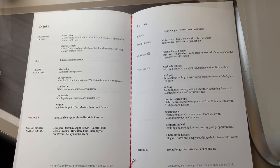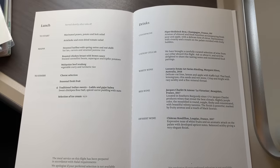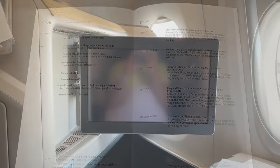So here's a quick look at the menu. The first two pages are your drink list, and then page 3 is the lunch menu, page 4 wine list.